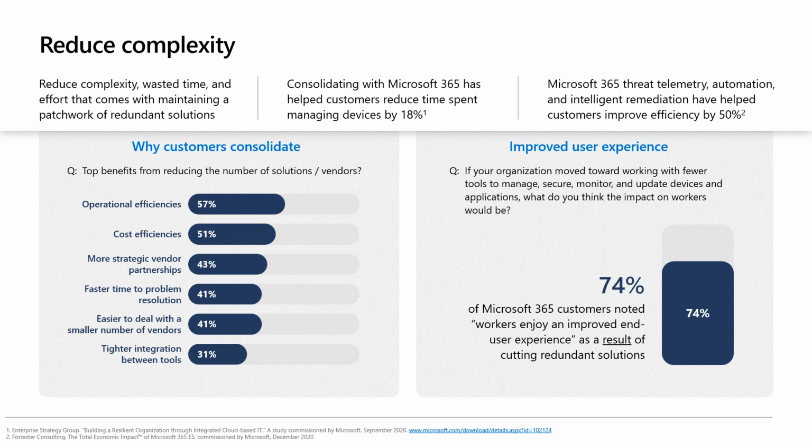So these stats, which were conducted by Forrester on behalf of Microsoft, are almost like some sort of insight for you to understand what are the benefits that other organizations are seeing and what are the things that organizations are looking for when we're talking about looking to consolidate. And then on the top, reduce time spent managing devices by 18% by consolidating with M365, or improving efficiencies by up to 50% by using the automation, telemetry, and threat remediations. All these things are beneficial to your organization, reducing the redundant solutions and consolidating. So those are the insights that we just wanted you to be aware of in terms of customers who have gone down that journey of consolidating with M365.